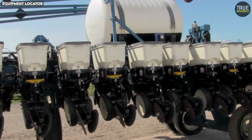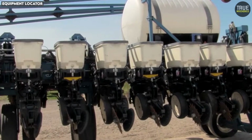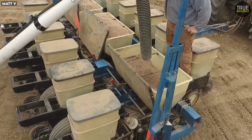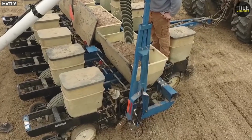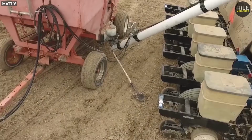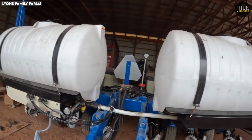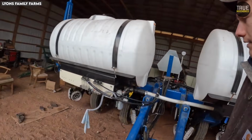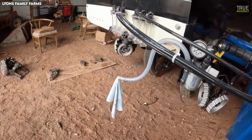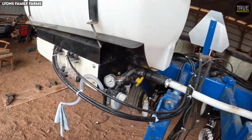The 2000 series featured the company's excellent edge-drop seed metering system, which was incredibly accurate and gentle on seed. The mechanical system used precisely machined seed discs with cells that picked up and released seeds at exact intervals, providing exceptional singulation and spacing. What set the Kinze 2000 apart was its heavy-duty construction and attention to planting fundamentals.